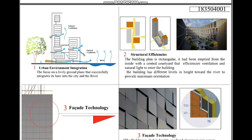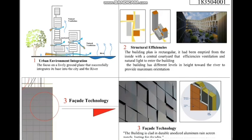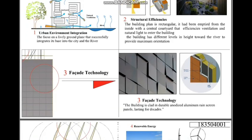The second strategy is about the structural efficiencies. The building plan is rectangular. It has been impacted from the inside with the central courtyard that allows efficient ventilation and natural light to enter the building. The building has different levels in height towards the river to provide maximum orientation. About the facade technology, the building is glazed in double anodized aluminum rain screen panels, lasting for decades.